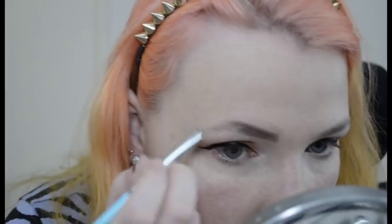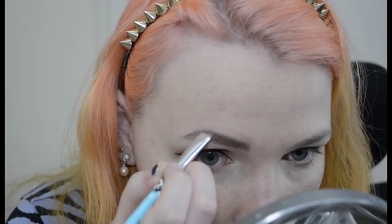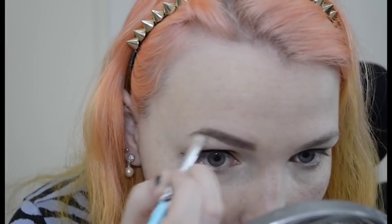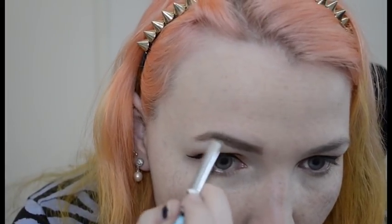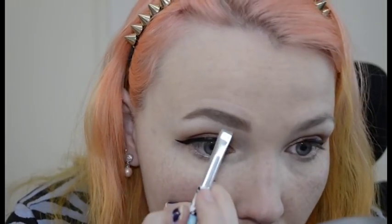Actually, it's not too bad. Good thing about having a lighter color is that it's harder to mess it up, and it's harder to make your brows way too much. And I'm not all for that super perfect Instagram brow either. I just want mine to look a little bit darker and fuller. But I do have to say, it seems like it's going on darker than it looks in the pot.